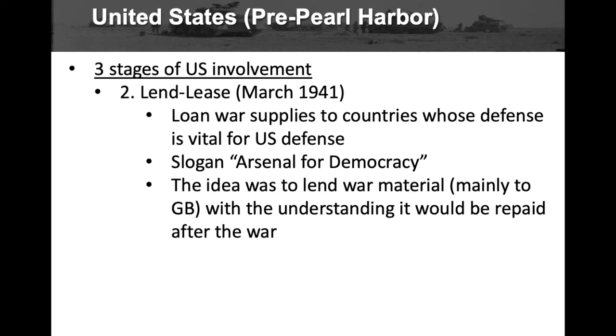But that's going to change to the Lend-Lease program in March of 1941, and this changed because really Great Britain was really hurting after the Battle of Britain, and so it was a loan scheme to loan war supplies to countries whose defense is vital for the U.S. defense. So by looking at this, they could say, well, if we give war material to Great Britain, that will actually help us defend our own country. And because everything was pointing towards war, they decided to pass this.